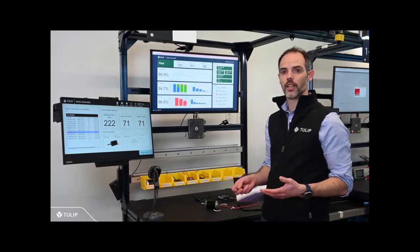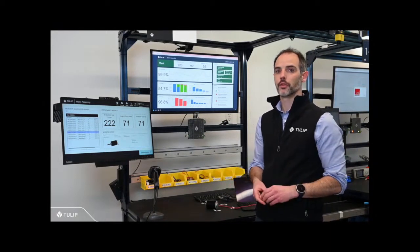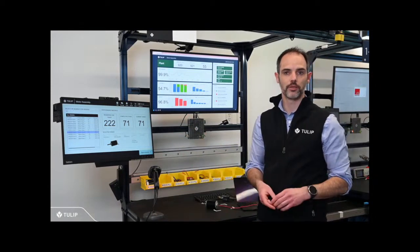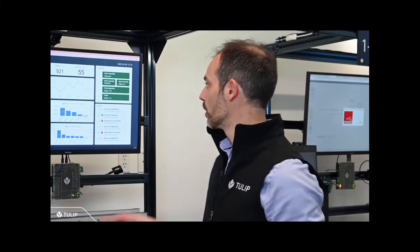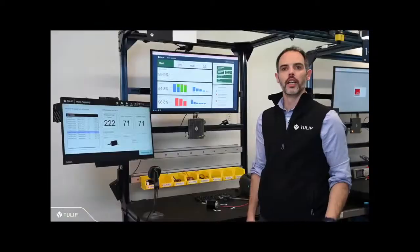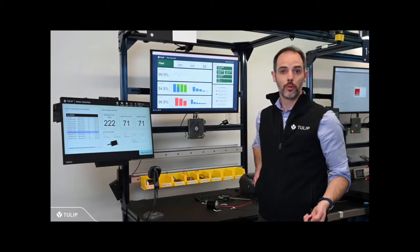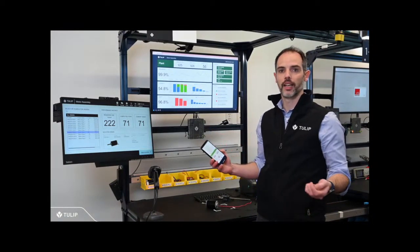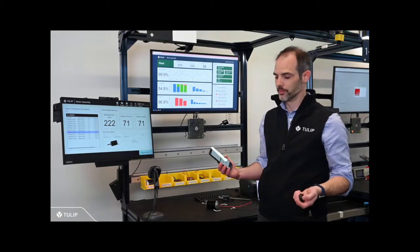Note that the devices are not mandatory to run Tulip. It only requires a computer like this one or a mobile device to run any application. All the information gathered during this operation and others can be used to provide real-time visibility into the shop floor with a dashboard like the one we can see behind us here. A similar application designed for mobile devices lets supervisors visualize KPIs and the latest events via their phone, as here.